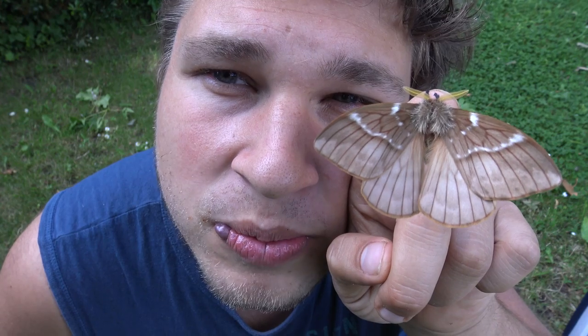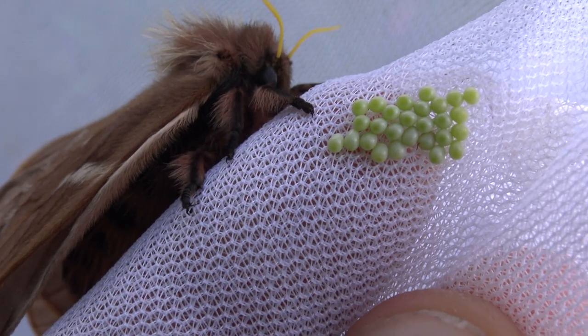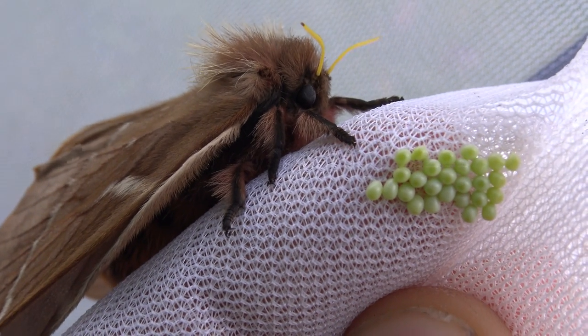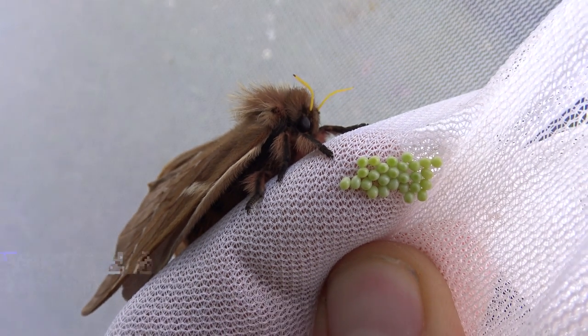So, it's a really nice species and a new male has come out. Now, I have no idea if the male and the female have paired last night. Let's check upon them as well. It seems that the female has laid some eggs. It could be a good sign, but I'm not exactly sure. I wasn't here to observe it. I had to work, so I couldn't see if my moths were actually mating.